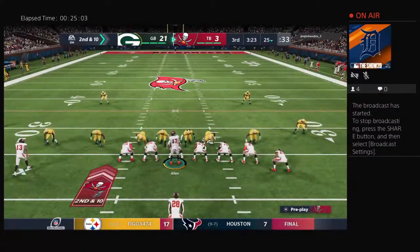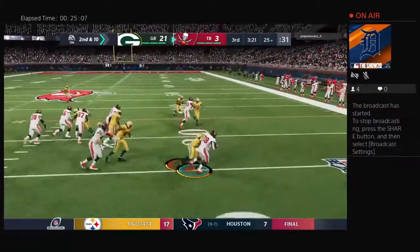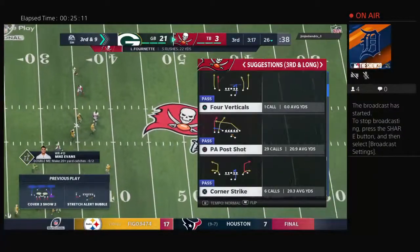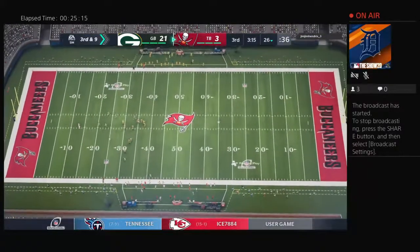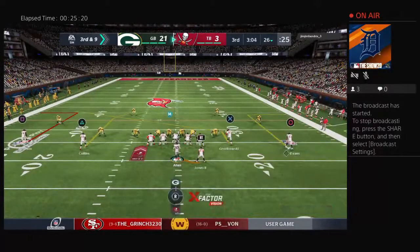2nd and 10 here as we sit in the third quarter of this divisional round matchup. Now Fournette. And not much to speak of. Call it a 1-yard gain up to the 26. Well, that's a good start to this drive on the defensive side of the ball. Force the incompletion on first down. Then you're able to shut down the running play on second.